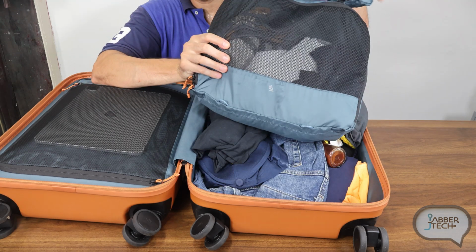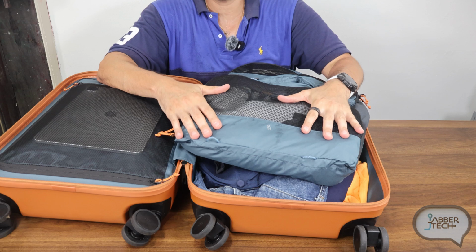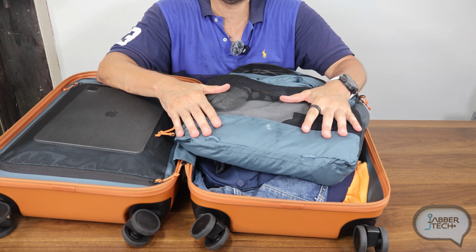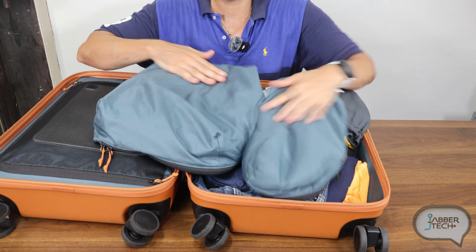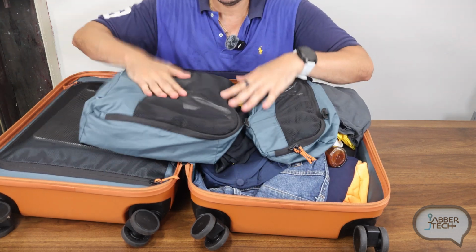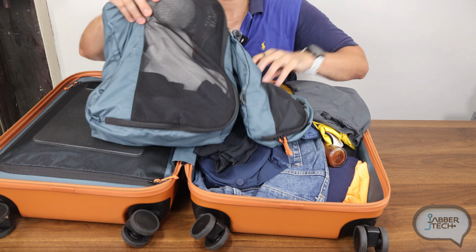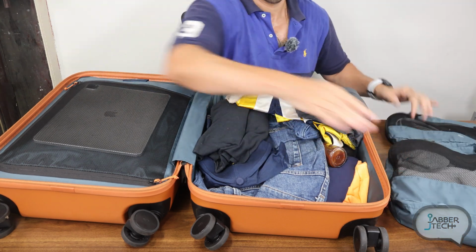These are your packing cells once again. So you have the larger and the smaller one. Again, nicely done if you wanted to put some perishables or some items that you don't want to roll around in your suitcase. Very nice quality packing cells as well. Very, very cool that Bellroy's included them. And I like the fact that you always see these mesh, so you can quickly take a look and see what's inside without having to open them up.